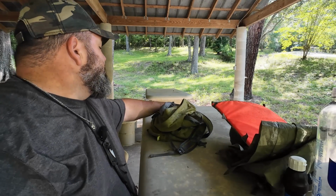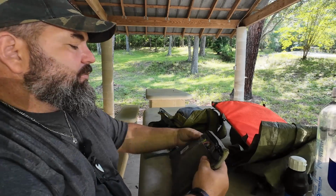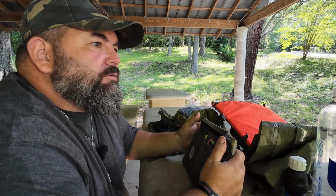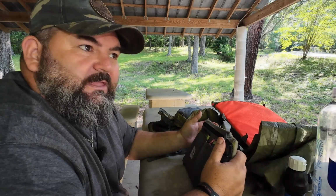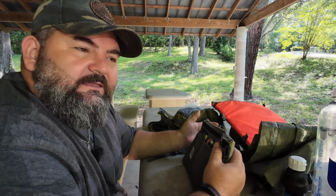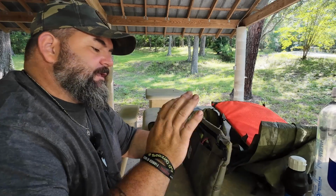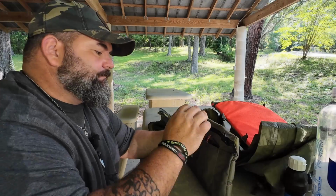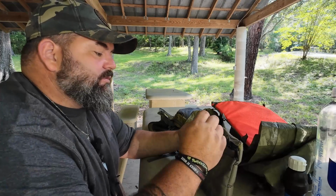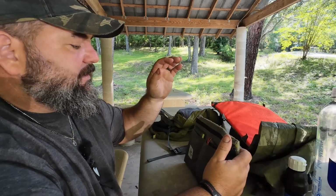Now, in here is something that I just recently added, and I don't know that I would consider this essential, but I do think that when I'm on a day hike, I do like to have some things to do in case I am down for a little while for whatever reason. So in this little Tough Possum pouch here, I've got my Write in the Rain notebook so I can take notes. I could leave messages if I had to, and that sort of thing.